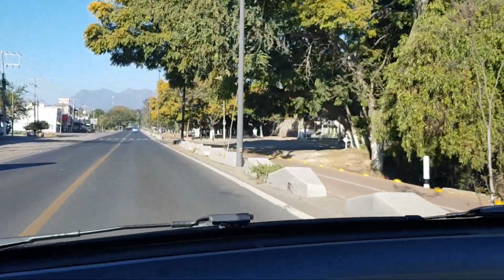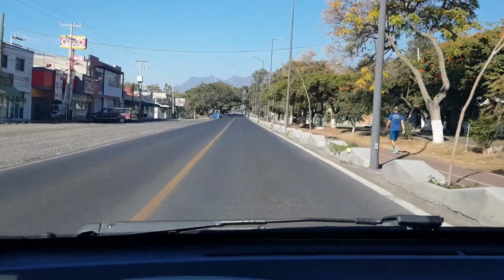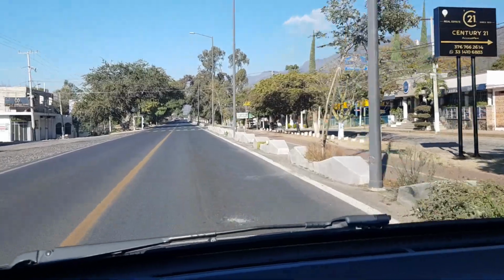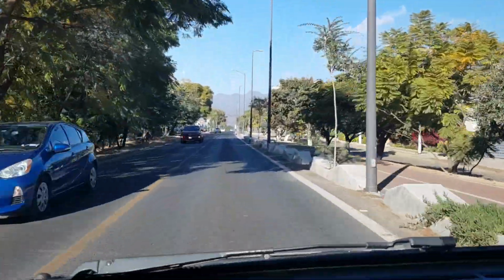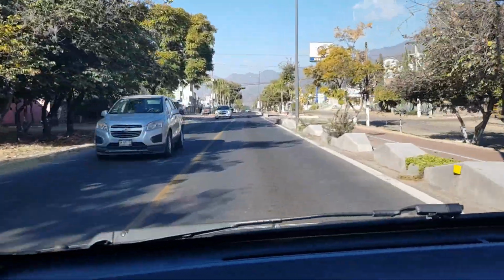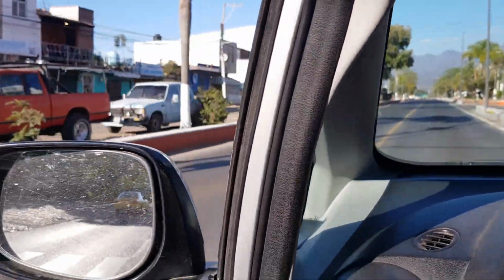Chula Vista Golf Course on the right, and we're entering the community of Chula Vista. We're on the very edge of San Antonio. We're actually in San Antonio Village. Community of Chula Vista. And we're right in now in San Antonio.